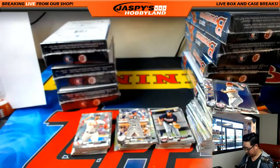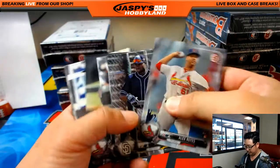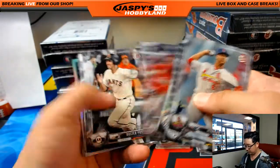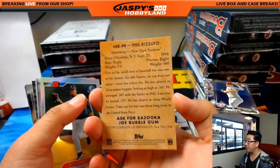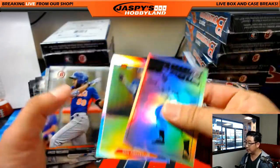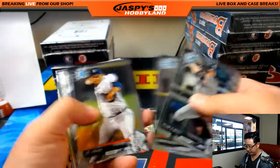All right. You want to do all the Bowmans like that? Yeah. First stack. Nice. I like these old school cards they pull in there too. Nice Phil Rizzuto. So this stuff obviously is going to ship, folks. It's just these paper base cards that will not be shipping.